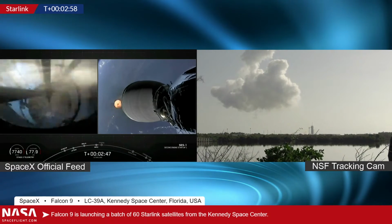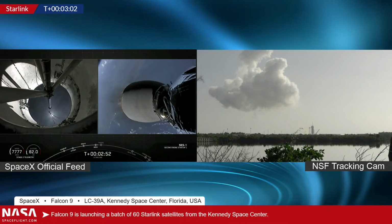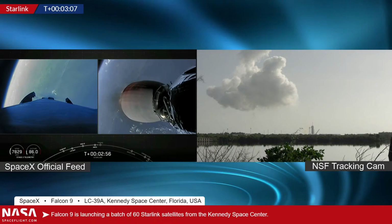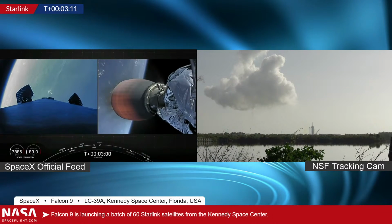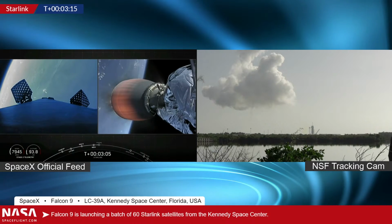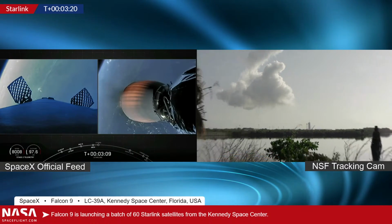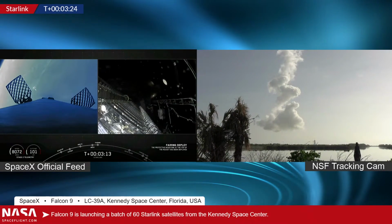MVAC has started. See the stiffener rings come out, and we see that Merlin vacuum engine igniting in the second stage there. Wonderful, wonderful. All right, and we can see a nice contrail here, Doc. If you want to do picture-in-picture again. Yep, I got it. Okay, there go the fairings.